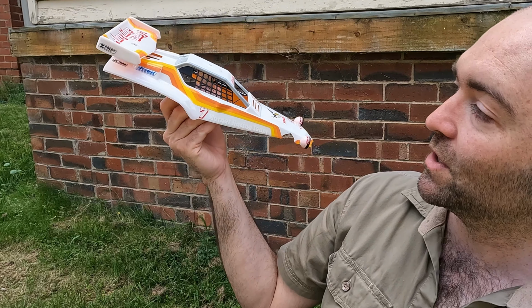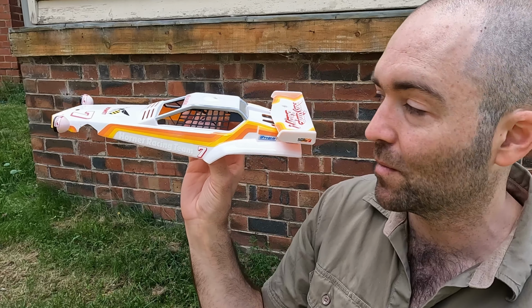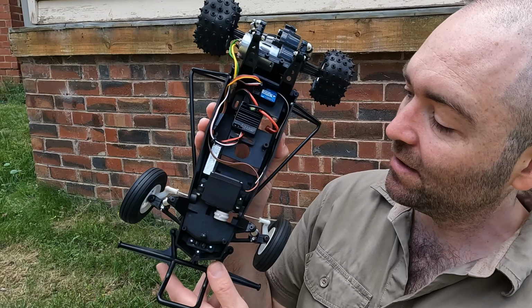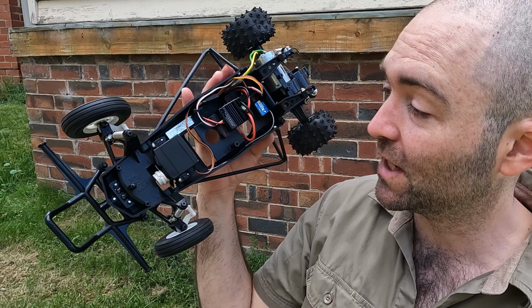It's actually quite a small body shell, but it's very nice, and I'm very happy with the webbing because these usually have a clear window if you've masked it. I actually like it like this. Now underneath we've got what makes up this buggy, which is not much. It's a tub chassis.